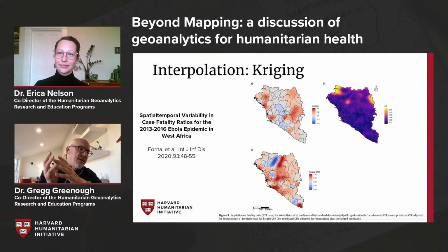So this is a paper about case fatality rates during the Ebola epidemic in West Africa. And as you see there, it's actually a whole region, right? The whole West Africa region.